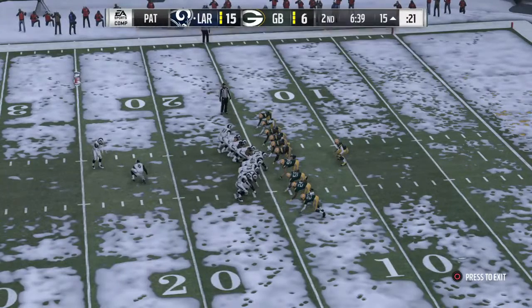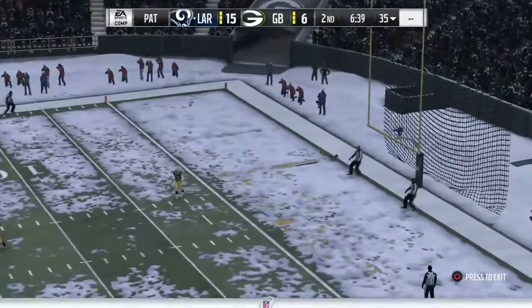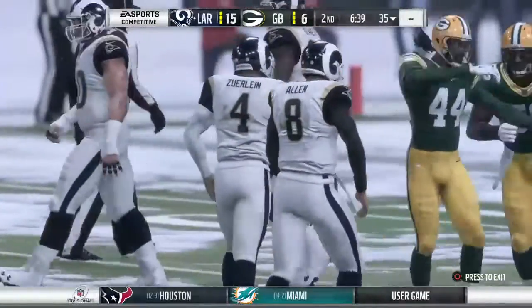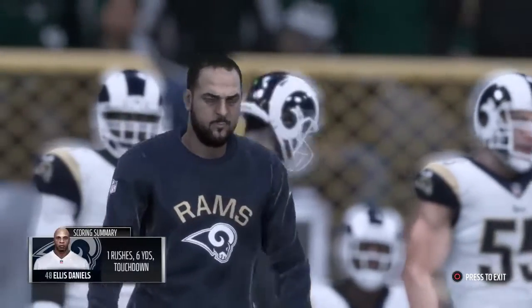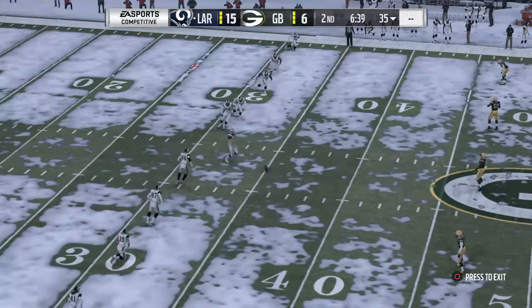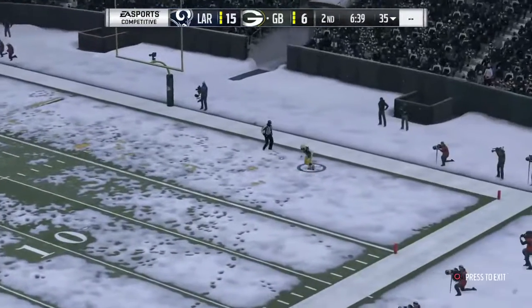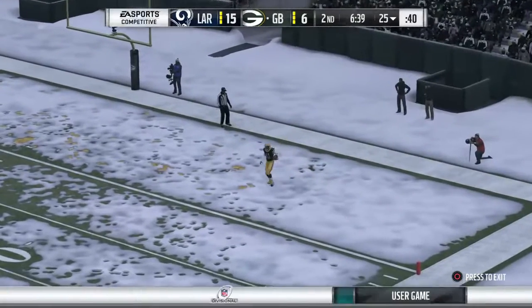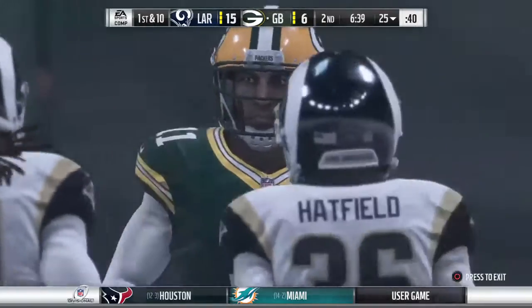Zuerlein now for the PAT. And oh, it's no good. For the second time now in this first half, he's missed an extra point. Out is the kickoff unit as they run up and send this one away. This is taken about 7 yards deep. And they'll put up the stop sign there as his guys will get it at the 25.